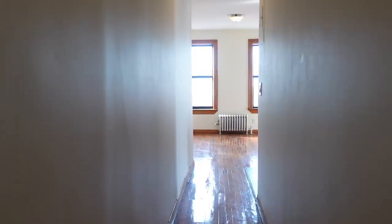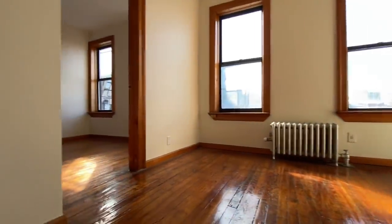Here's the front door, and as you can see, there's this massive hallway that leads you into the rest of the apartment. At the end of the hallway, we've got the kitchen, and the living room here is its own separate room. It's not part of the kitchen, and that means that all of the space you have here is gonna be easier to work with than if the kitchen was part of that wall right there.